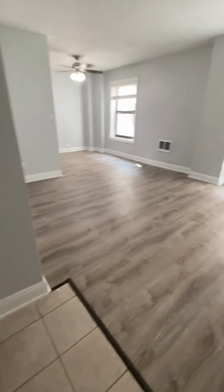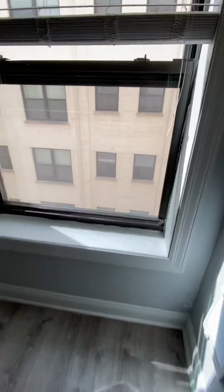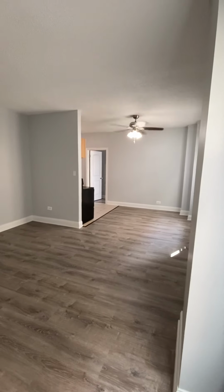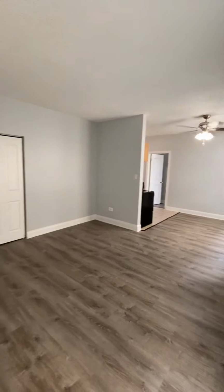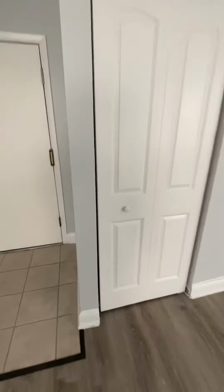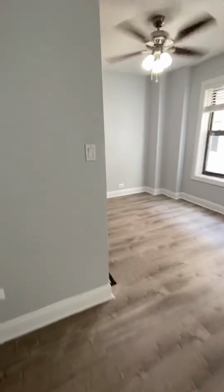Moving further in the apartment, go back by the front door of the unit, and then now we're entering into the living room. That's the dining area with the ceiling fan light fixture right above. Good sized coat closet. Do the view from the other side of the room.